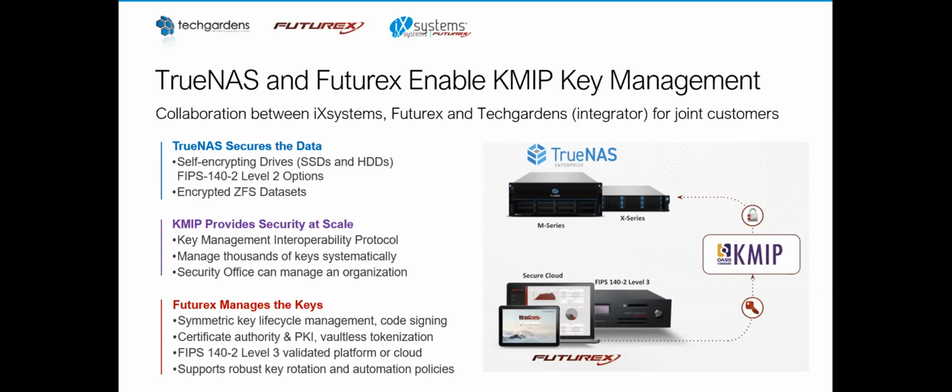So you can manage thousands of keys, as we see with large enterprises. They have significant storage needs. Their data sets are huge. They have thousands of keys, hundreds or thousands of users and applications. The system and the interfaces really benefit large-scale enterprise operations through this approach.